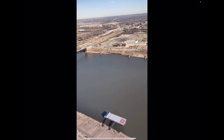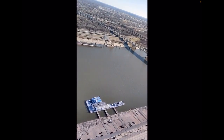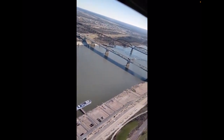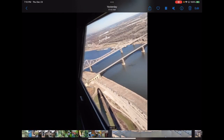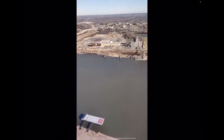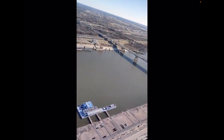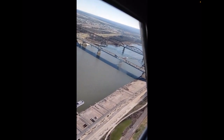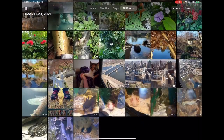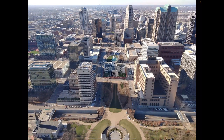So this was up at the very top of the arch. We'll do that one more time. We only got to spend 10 minutes at the very top as they try to shuffle out people and in new people. So this was the east side of the arch, I believe. And then this was the west side.